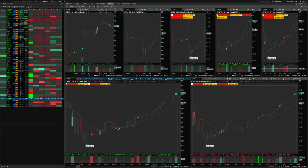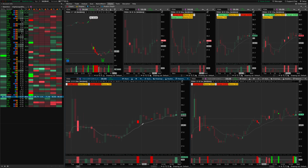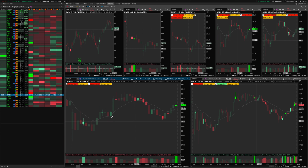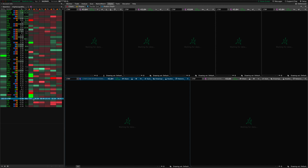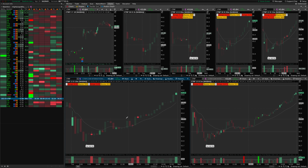There's a little bit of a signal there on CT, or let's see, Foxa. No, what did I just miss here? Oh, right there. So DWDP had a nice little pullback, volume at the very base of the pullback here, and then it took off. A couple little signals there, but not anything really clean.